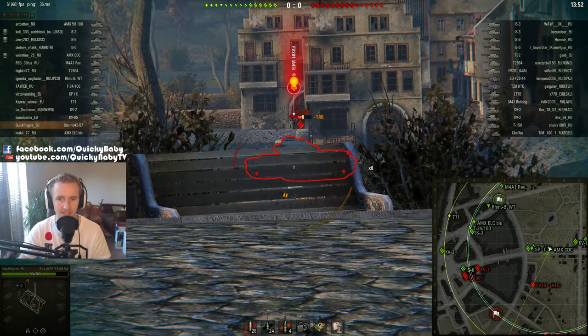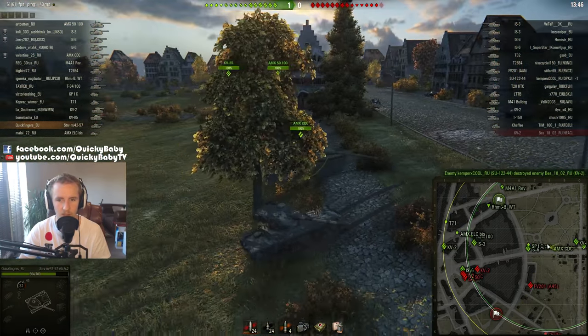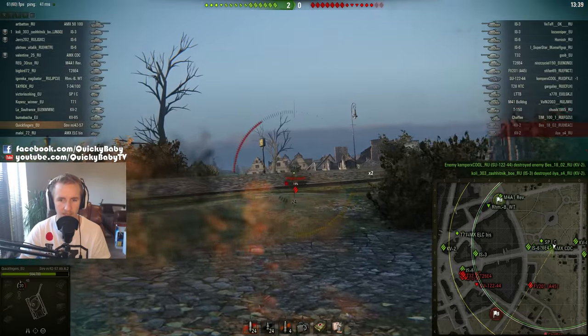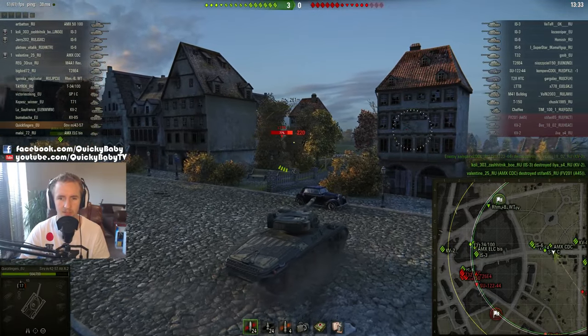So now we're going to be putting some rounds into the side of the FV201, and I think he's just figured out that we have an autoloader, right? So we did, gosh, about 450, maybe just more than that to him. But we also took his tracks off, I believe, twice, which means we're also getting a lot of assistance damage from our allies dealing with him. So you know what? Not a bad result so far.